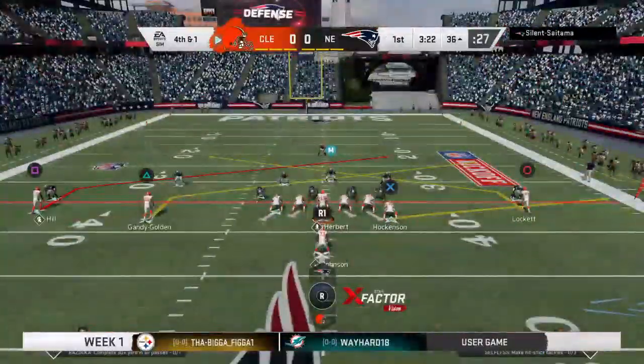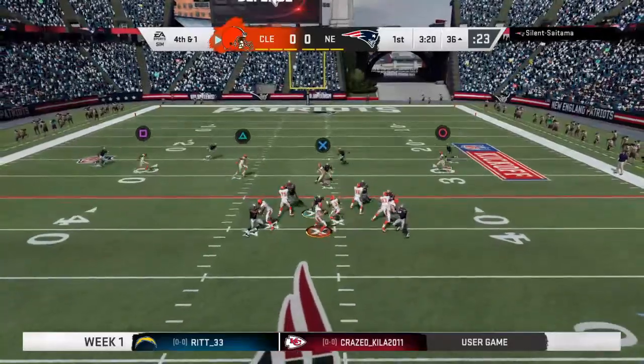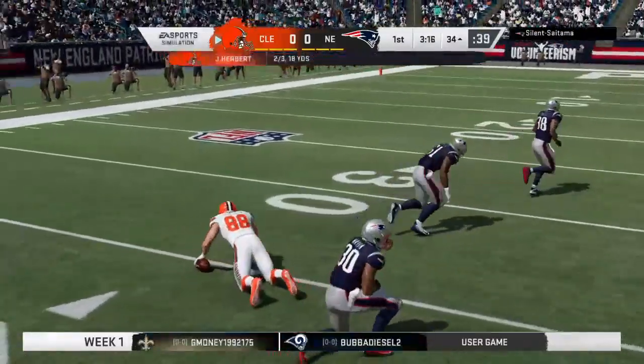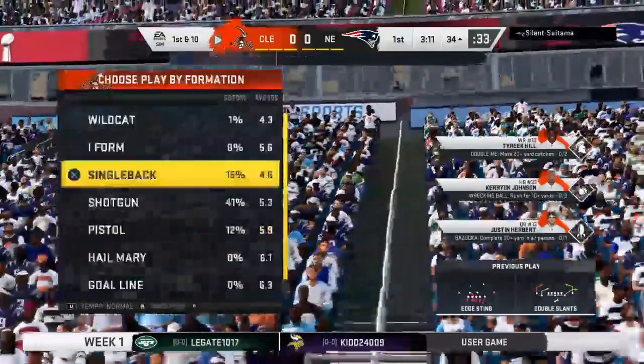So the kick from here on a field goal would have been right at 53 yards, but instead, offense out there. They're going for it. Looking to throw. Herbert, catch is made by Hockenson, the tight end. They only got a couple, but a couple's all that they needed as they convert on fourth.